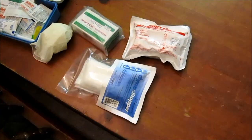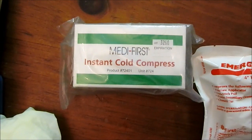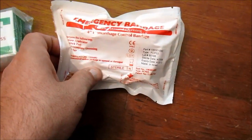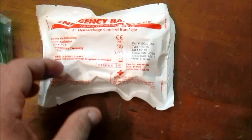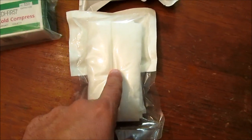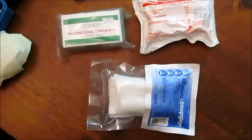I just want to give a close-up of what these are. These are MediFirst instant cold compress, emergency blanket, trauma wound dressing, 4-inch hemorrhage control bandage, and a Dynastopper all-purpose wound treatment and stuff like this. I wish I had these whenever I'd cut my finger open. I can think of several other times that they would have come in useful on some of my other camping trips.